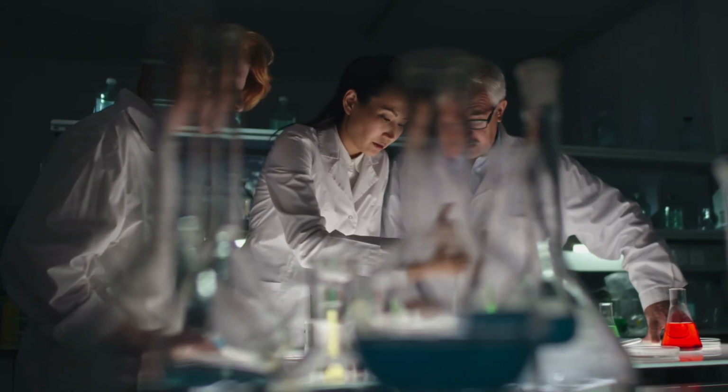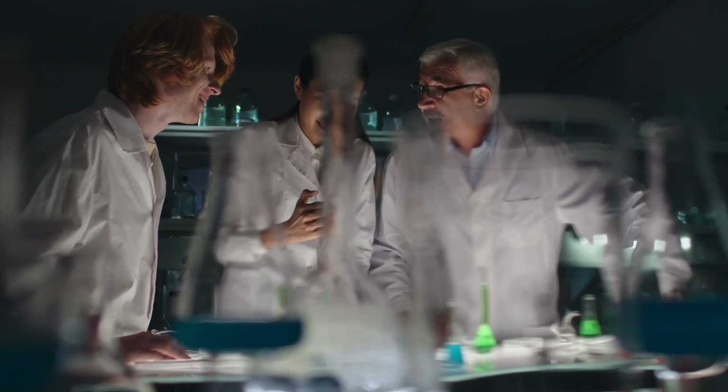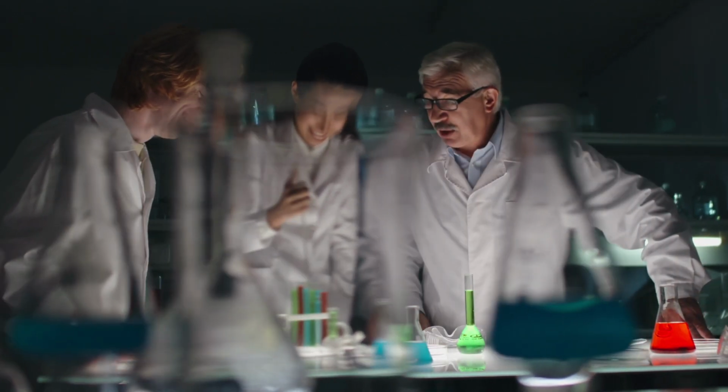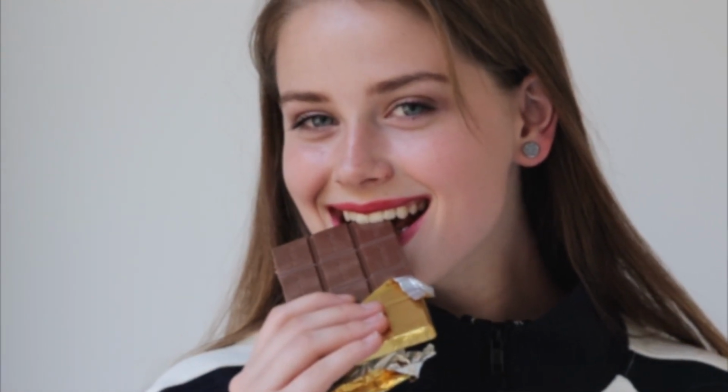Scientists are constantly working on new ways to improve the taste of medications. Advances in formulation and technology may one day eliminate the bitter taste altogether. Imagine a future where medications are as enjoyable as a delicious treat.